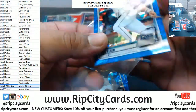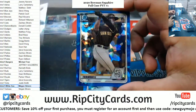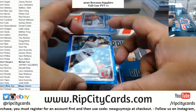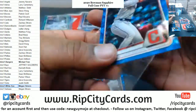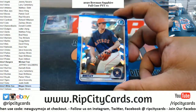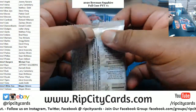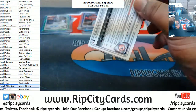Full size arrays. Tremel Padres. We got stuff right there. Nolan Jones, Indians. Thank you. That's cool. Forrest Whitley, Astros. Probably the only trading camp or something. Where's the auto? I think it's here.